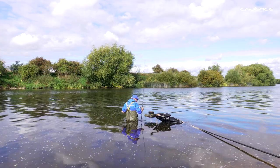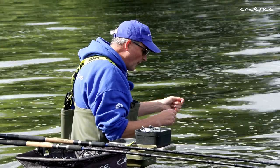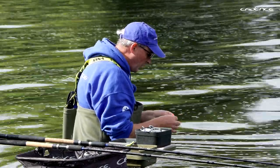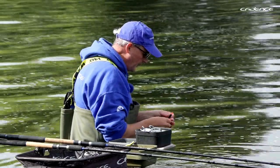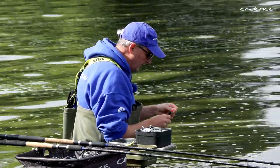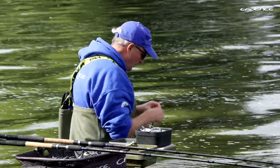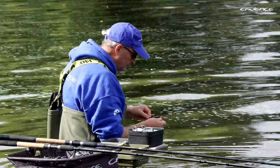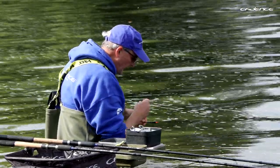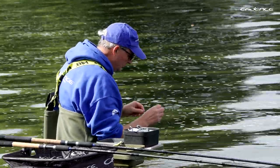I've had bags of roach here to over 25 pound. Not always have I had a bonus barbel or a bonus chub, but on many occasions I have. And very recently, in the last 2 weeks, I've fished here 4 or 5 times. And I fished here a week ago, we had 9 barbel. They do live here and they are hungry.